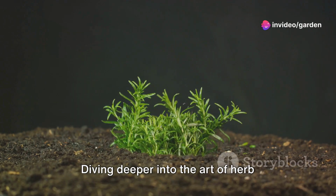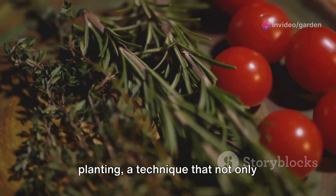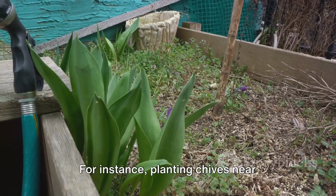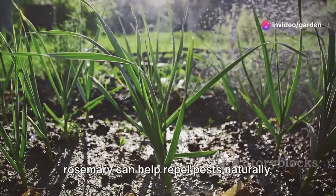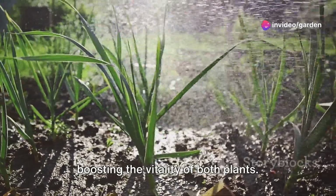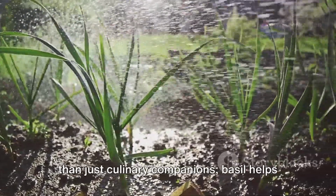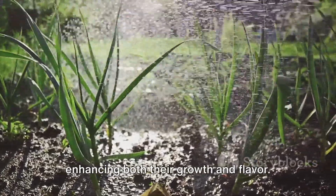Diving deeper into the art of herb gardening, let's explore companion planting, a technique that not only maximizes space, but also enhances the health and flavor of your herbs. For instance, planting chives near rosemary can help repel pests naturally, boosting the vitality of both plants. Similarly, basil and tomatoes are more than just culinary companions. Basil helps repel insects harmful to tomatoes, enhancing both their growth and flavor.